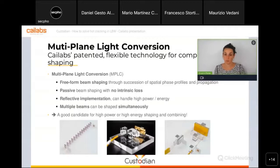We do that through a succession of phase plates. That's what you can see in the image on the left. You have a lot of different phase plates, one after the other, and the light goes through all of them. You have to have sufficient propagation in between the different phase plates. This is fully passive. As you can see, there are no moving parts. It's really just a different phase plate, one after the other.